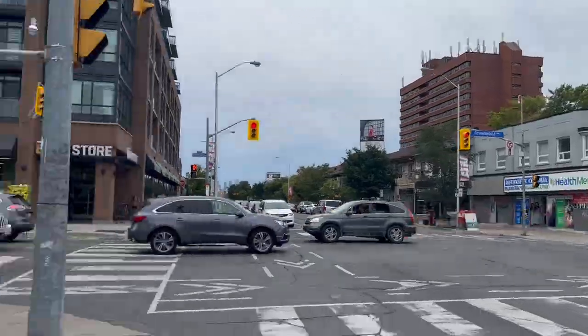Once again, Greenwood Station is pretty close to the Danforth. Not too close to Greenwood Avenue itself, though. We're about a block away from there. But I'm spending a little extra time here because there's something rather interesting to see if you wander down Greenwood Avenue just a little further.